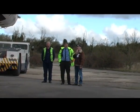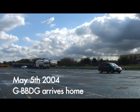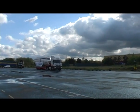With the aircraft firmly secured, ASI removed the forward and rear fuselage sections, and the same day they were transported by Queen's Motors back home to Brooklands, coming into the museum up the famous runway from which they departed nearly 35 years ago.